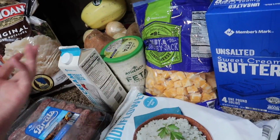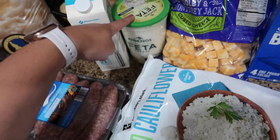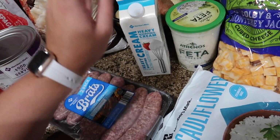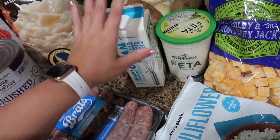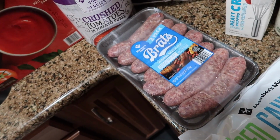It's a little more expensive than I normally would spend on cheese. We get the shredded, but this is a good snack. Some feta cheese. We like to put this on salads, and it was a good deal at Sam's. Heavy whipping cream, by far super cheap at Sam's and Costco, for Andres for his coffee. And then some brats also for Andres. We'll probably grill these up this weekend.